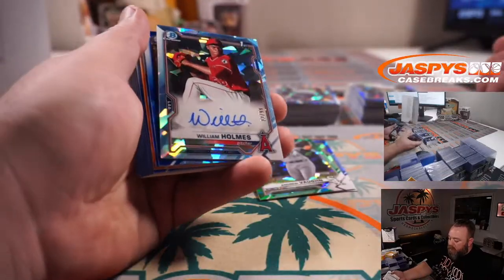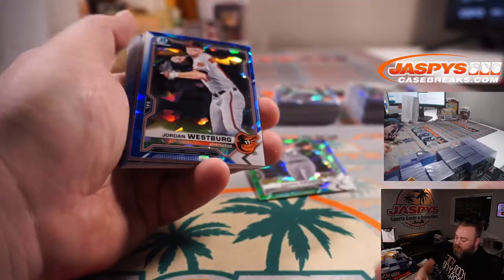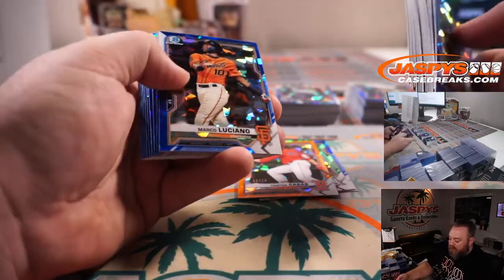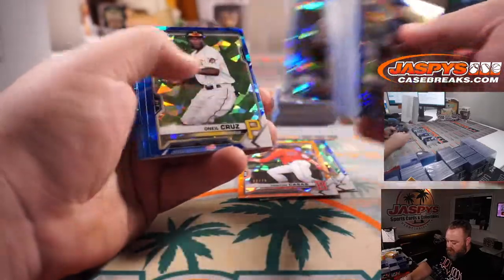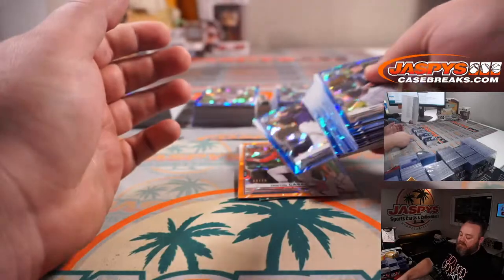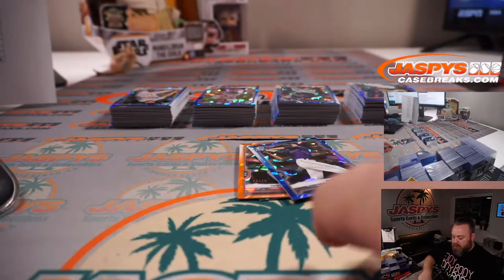You got William Holmes, auto to 99 for the Angels. Ryan Dupuis. And Tristan Casas to 75 for the Red Sox. And Julian Contreras, last spot mojo. Zach Veen for the Rockies. That is Mark Neubauer.